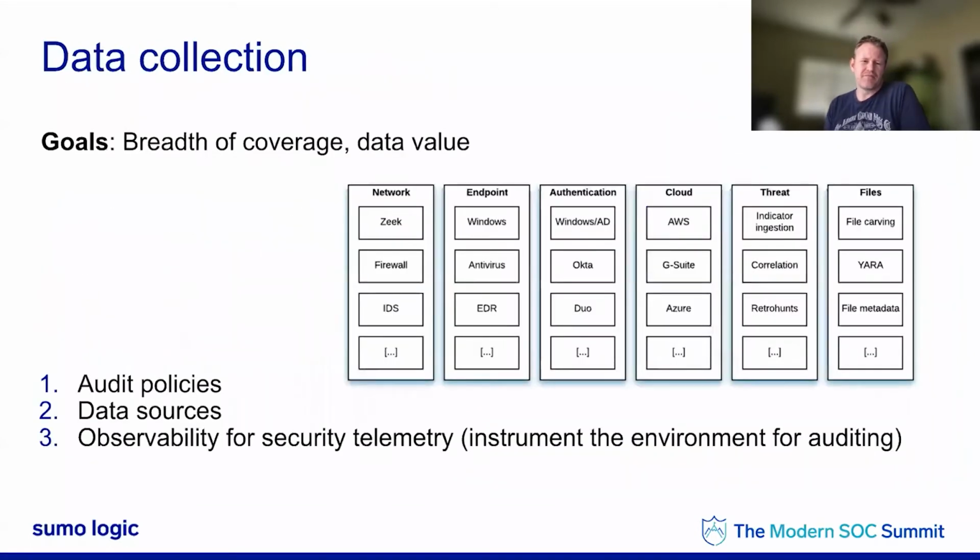So moving into data collection, note here that data collection comes after use case development in many cases. Really what we're doing is thinking in terms of visibility. The chart that I have here shows a set of columns for different tiers of visibility. These are things like network-based analytics, endpoint visibility, authentication logs, cloud-based events and telemetry, things that are focused on threats, and also file analysis and file-based telemetry. What we can do is distill from this whichever technologies we have in our environment, and we can collect data from this.